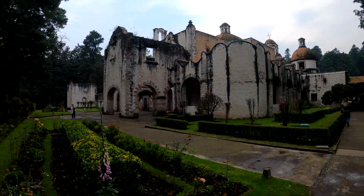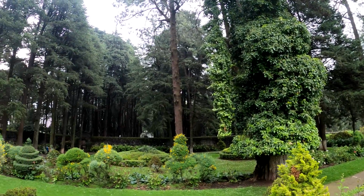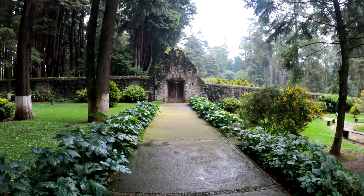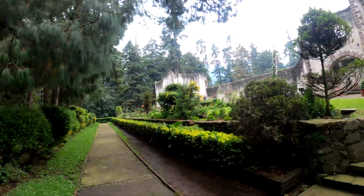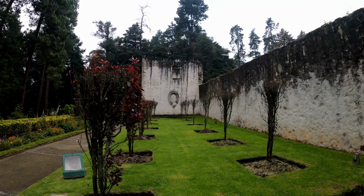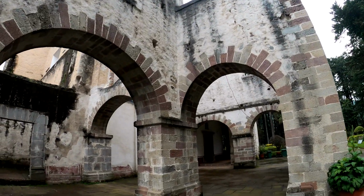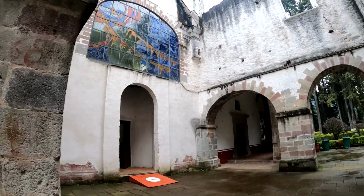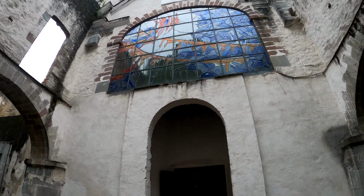This entire park and the grounds of this convent are just absolutely stunningly beautiful and well maintained. This isn't exactly what you would expect when you were coming to something labeled as an abandoned convent. So this area actually was not settled by the Aztecs or, to our knowledge, any of the pre-Columbian civilizations in the area. It actually wasn't until 1606 when a Catholic order of monks decided, due to its extremely peaceful surroundings and distance from the city, that it was going to be an ideal place to build this convent.